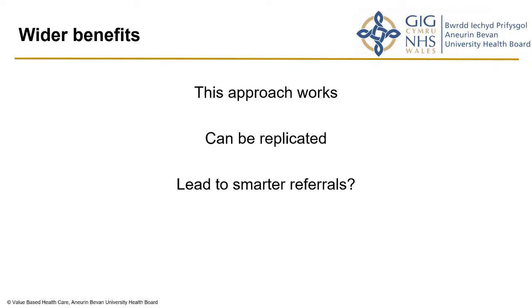So it is a replicable method of doing things, and we can go to moving, particularly as the way the world is moving at the moment. We can certainly start to help services do things remotely using this approach. There's also the potential larger benefit over time that this would lead to smarter referrals out of primary care.